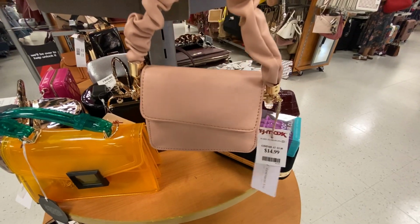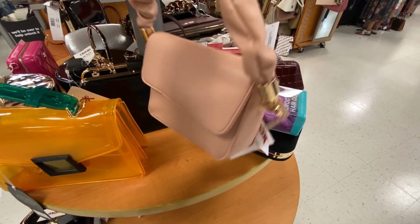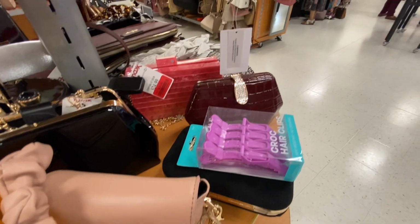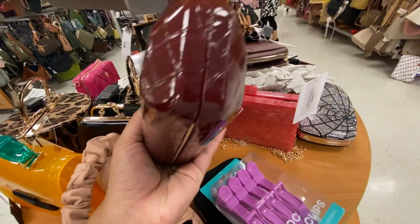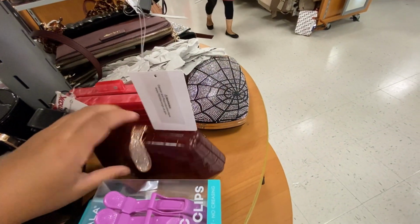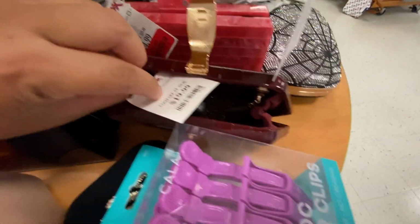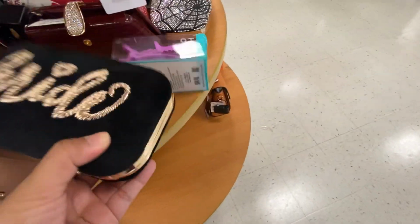Ooh, this one's super tiny and cute, $14.99. It's a nice nudish pink color. And yeah, this is really cute. Over here, we have this little tiny clutch in a maroon. And I don't know if they have the price inside. Yeah, so let's see. This is $19.99. Ooh, they even have that little spider one there.